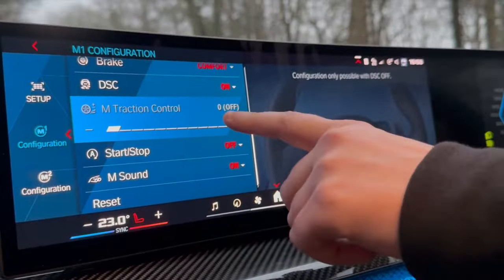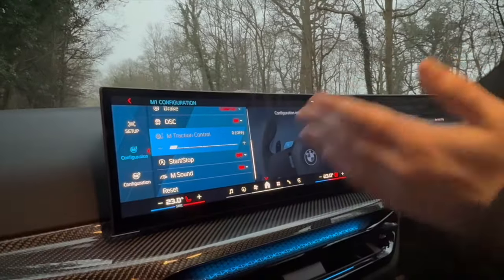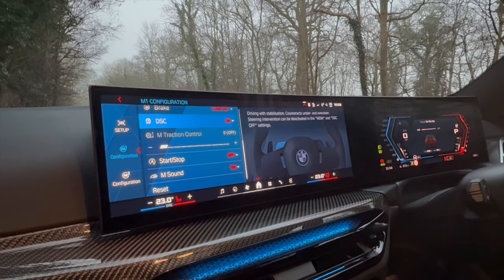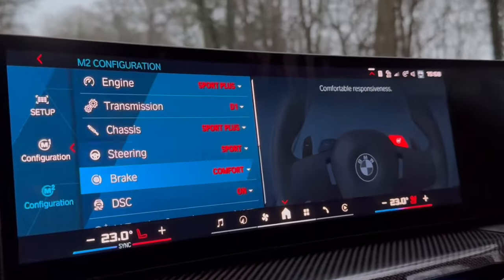Okay, so this is only possible when you turn the traction off. I see. So basically, it's like a scale of how much you want it off, which is quite cool to be fair, because on the old ones it was on or off, wasn't it? Yeah. So now you can. That's really clever, that is. So that's my M1. M2 is everything in sport.